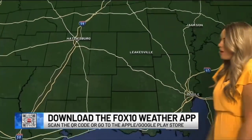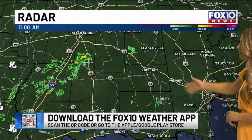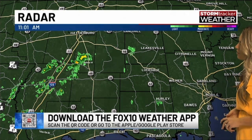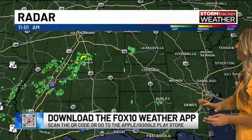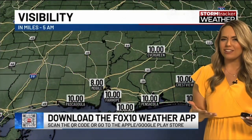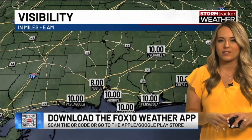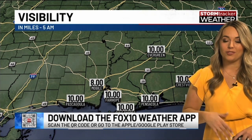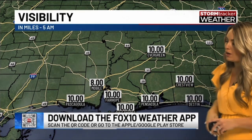Now, KMOB radar is down right now, so we're running it just out of our areas, just further off towards the west. Still just starting to see some of those light isolated showers beginning to move into George and Greene counties. Expecting more of this coverage to ramp up heading later on into this afternoon. Coverage really only at about 20% for today. Higher chances will be on the north side of I-65, so mainly closer towards Washington, Clark, and Monroe counties.